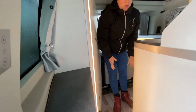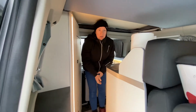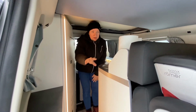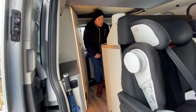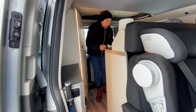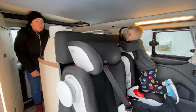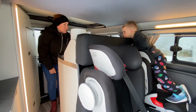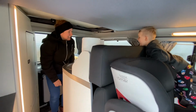One of the things we couldn't quite find out was how this would work when it was in just normal daytime mode. I wasn't sure whether I'd be able to walk from the front of the van to the back if it was raining, for example, whether I'd actually be able to make a cup of tea or something like that. And I think, yes, I'm crouching down, but actually it's more than doable. And Alfie enjoys seeing Mammy in the back of the van, don't you?